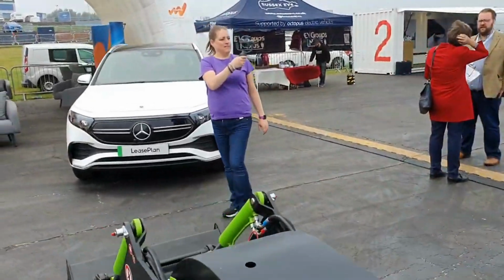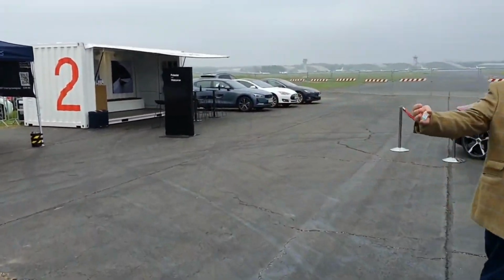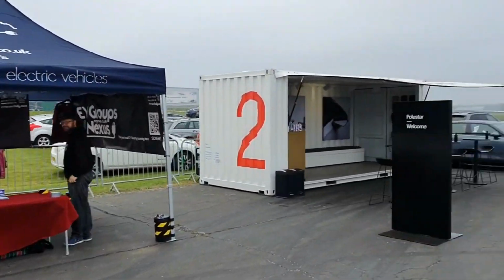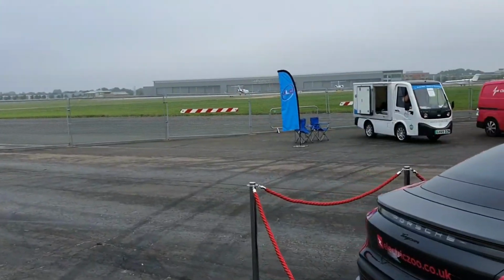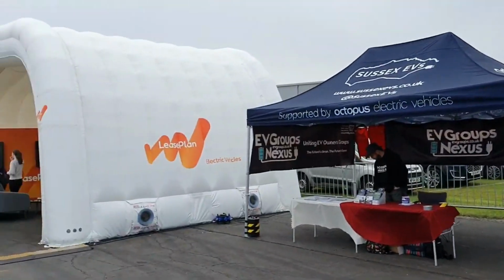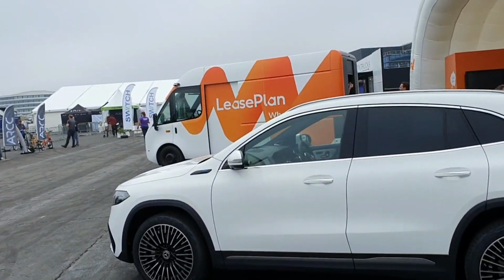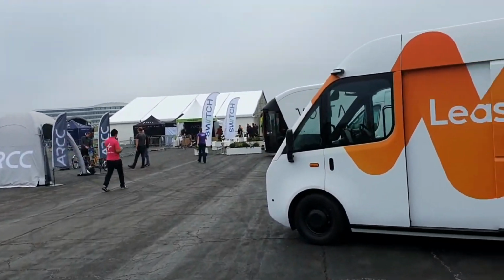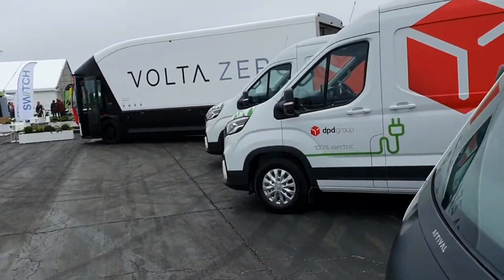Hello! So Nexus Group, Sussex EVs, got a little stand down here, and obviously Polestar with some test drives. So yeah, loads and loads to see. Now let's just head back, see if we bump into anybody. The public are just about to come on site. Opens at 10 o'clock.